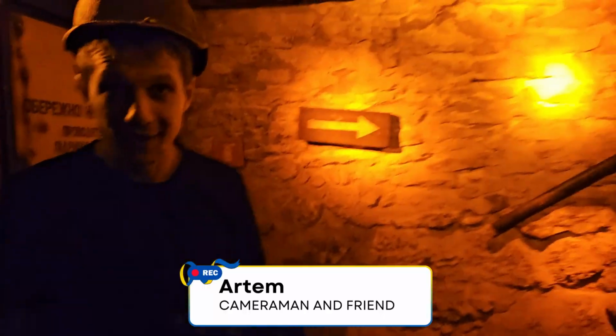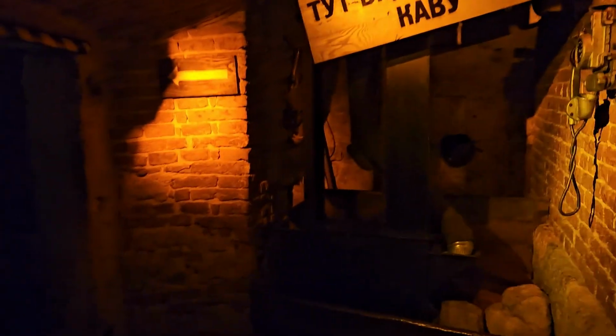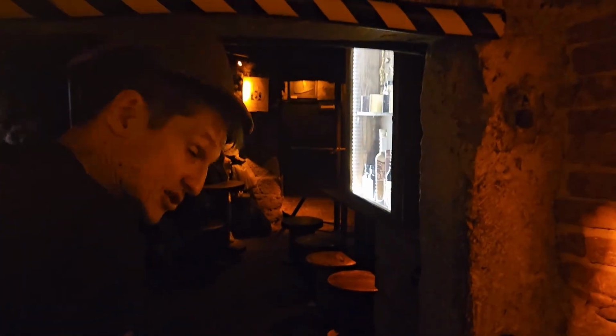Artem, tell me about this bunker. Oh, it's an old bunker. It has big history. It started at 1320 years. And now we took this place for coffee. And now we have coffee in the bunker. Good cappuccino. This is the coolest coffee place I've ever been to. The most beautiful restaurant, the most beautiful town, and the best cappuccino in my whole life. With Artem, my best Ukrainian friend.